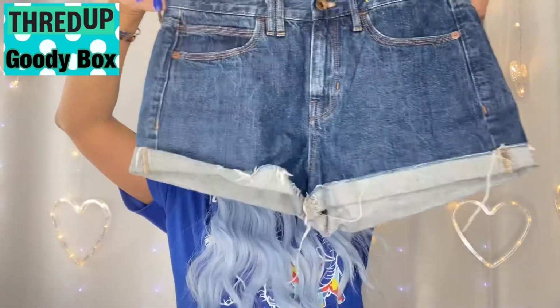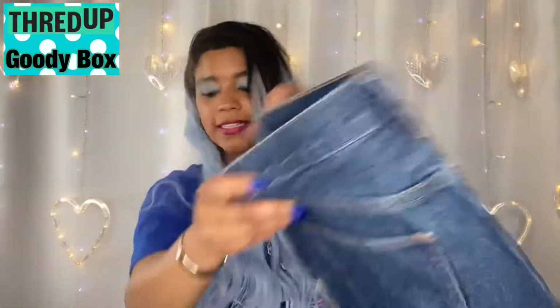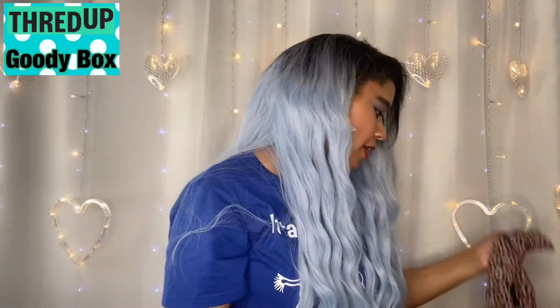Oh my God. Guys, I don't wear shorts, and let me just tell you, my tuchus is definitely not good enough for these. These are Madewell super short shorts. Look at that. Bam! Let it all hang out, guys. Yeah, I won't be trying those on for you unless I'm wearing tights underneath them. I'm just saying.